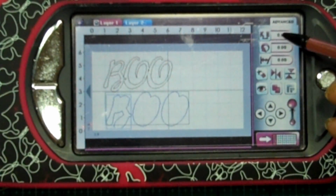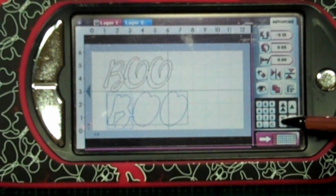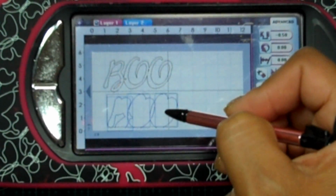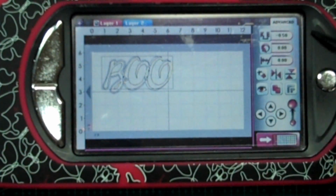And we're going to do the same thing. Click on the kerning, and then this little button right here at the bottom. So now you want to make them overlap just a little bit more than those because they're going to shadow in there. So actually, and there it goes right there.